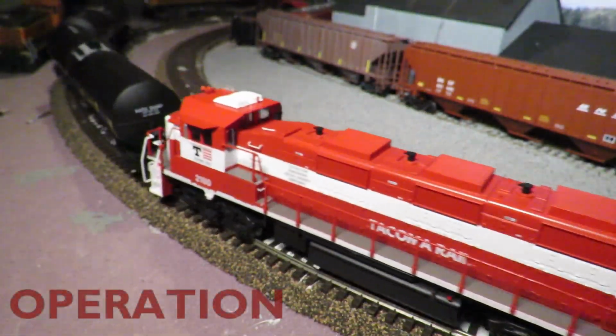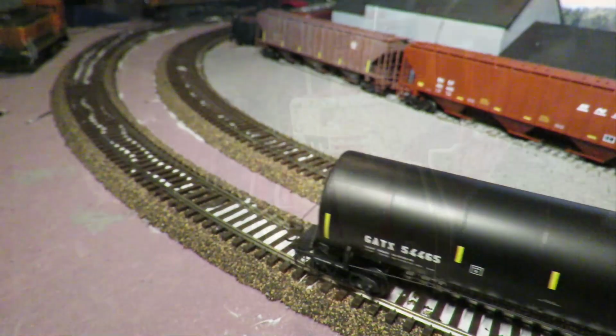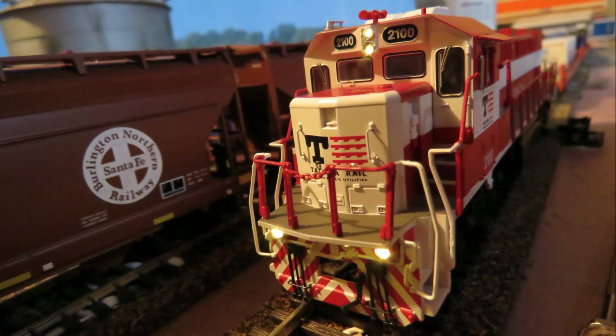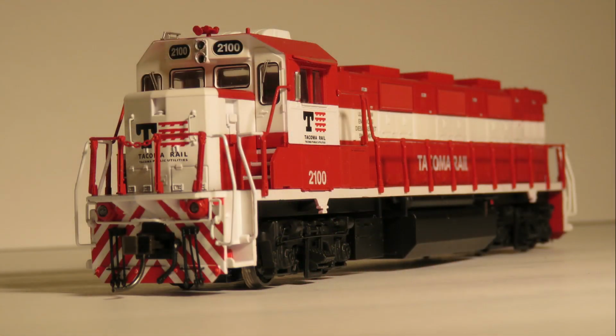Now that we've looked at the details on this model, let's see how it runs. The lighting is directional on DC and consists of front and rear headlights and front and rear ditch lights. The LEDs for the lights are a realistic warm white and have a good brightness. Out of the box, the model tested well on DC, but was fairly noisy for a modern locomotive model.